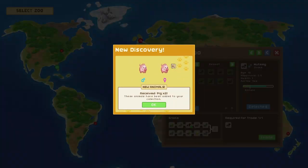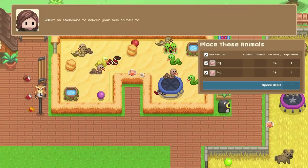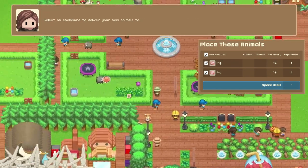We now have two classic kind of pigs there. So okie doke, there we go. That's exemplary. I can't wait to hear about how they settle in. Perhaps not the most exotic of animals, but they are certainly my favourite. Yes, they look wonderful. Okay, and now we need to say where we'd like them to go.